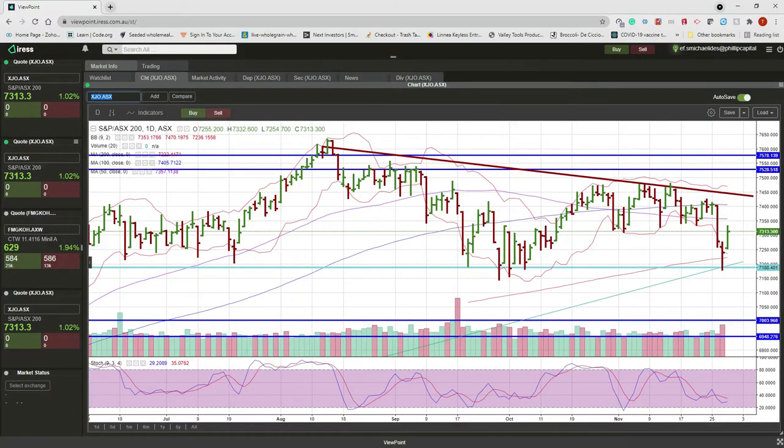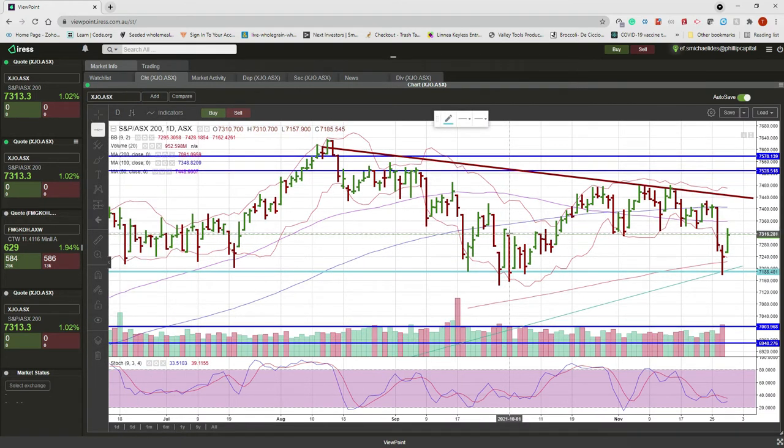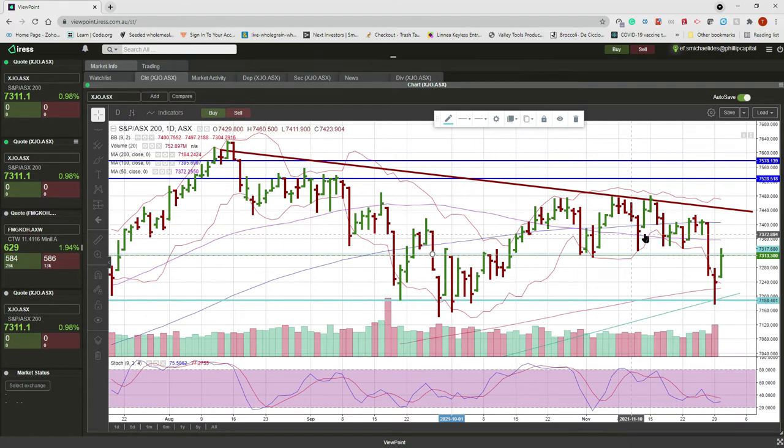Okay, so with about 40 minutes of trade left, our market is just hovering around the 7300 level. There is a bit of a resistance or support level through here that we're holding intraday at the moment. Okay, so you can see that we used this level back here. We hugged this 73 level for a while back here as well. So that seems to be resistance for now.